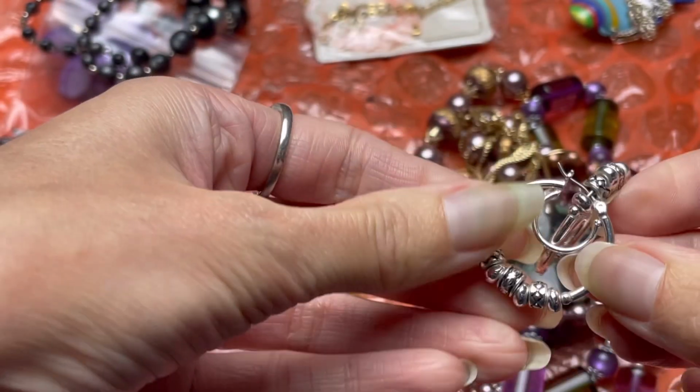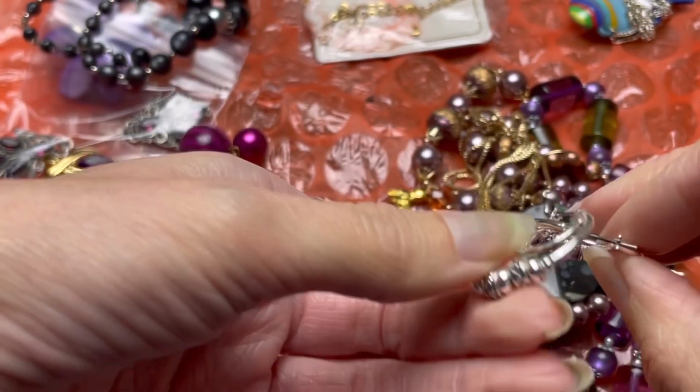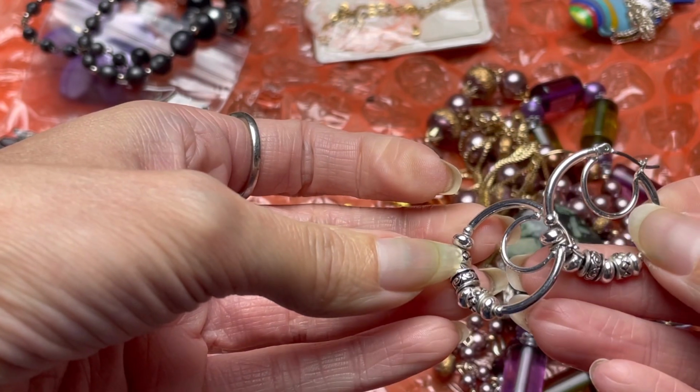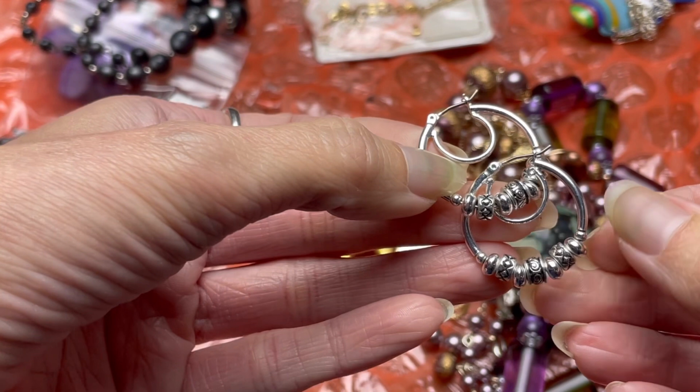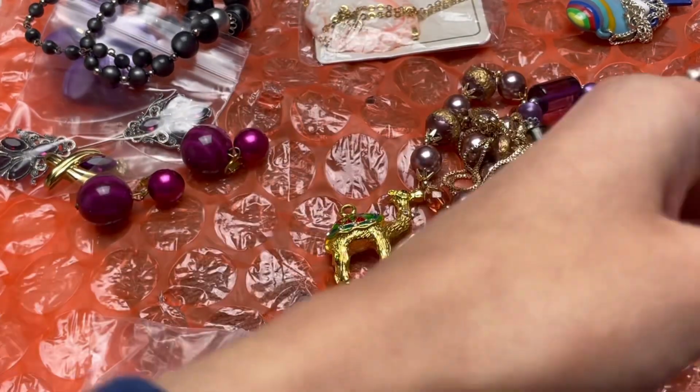Two little earrings. I really like when sellers put the earrings together like this. It helps with buying in bulk, so that they don't get lost. That's really nice. I would say these would be $5 earrings. Really cute.